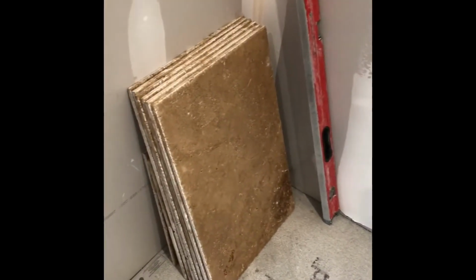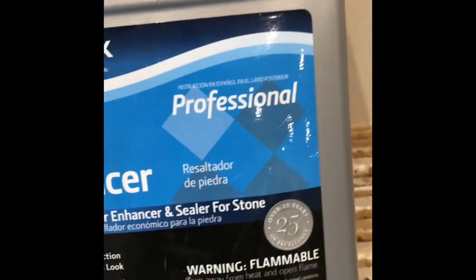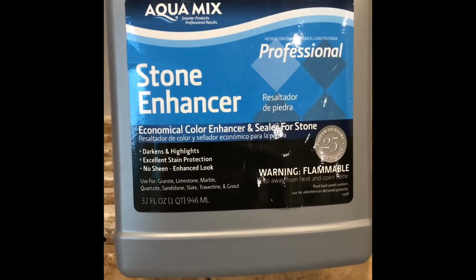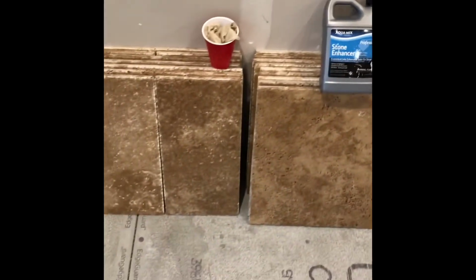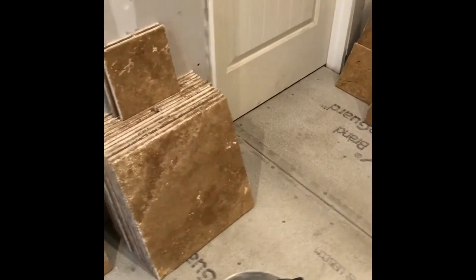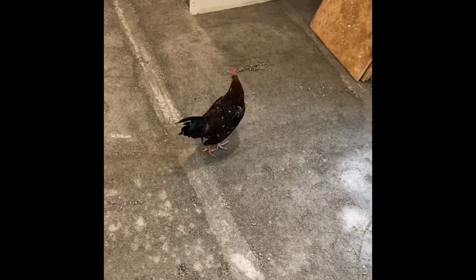I did the ceiling, and it's actually a stone enhancer. It's a professional grade. I made sure it was professional because that's what we do. We do professional work. So you put this sealer on before you set it so that you don't get stains from the cement water and thin set. So I've been sealing those all day, training him how to use a margin trowel. It's not going very well. This is all floated and dried.